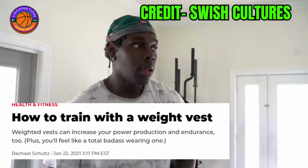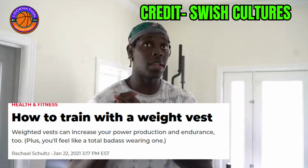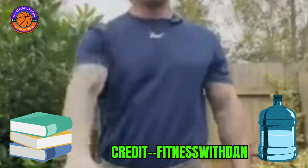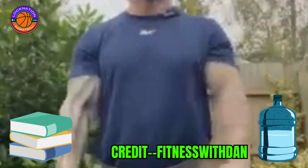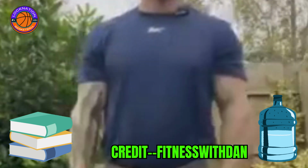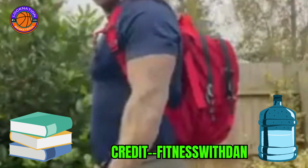And that's 100% true, because training with a weighted vest increases your overall strength, power production, and endurance, which is some of the most important things you need in order to guard bigger players from a physicality standpoint. Now, I know not everyone has a weighted vest, so an alternative is to fill a backpack up with something heavy like books or a couple jugs of water, or whatever else you can find that has some weight to it. Doing this will give you the exact same benefits as having an actual weighted vest. For the best results, wear it while you're running and doing agility work and footwork drills, etc.